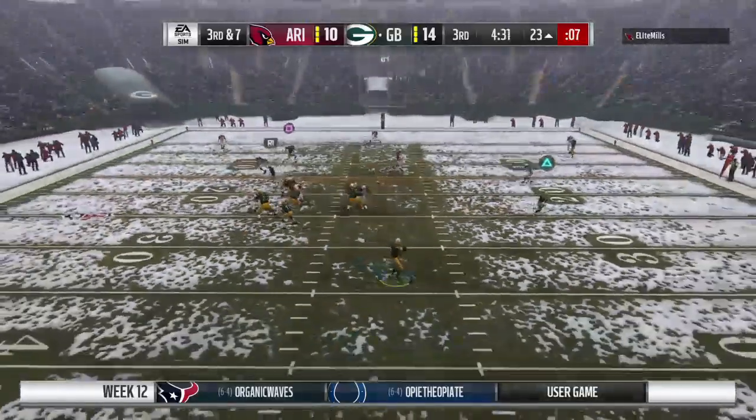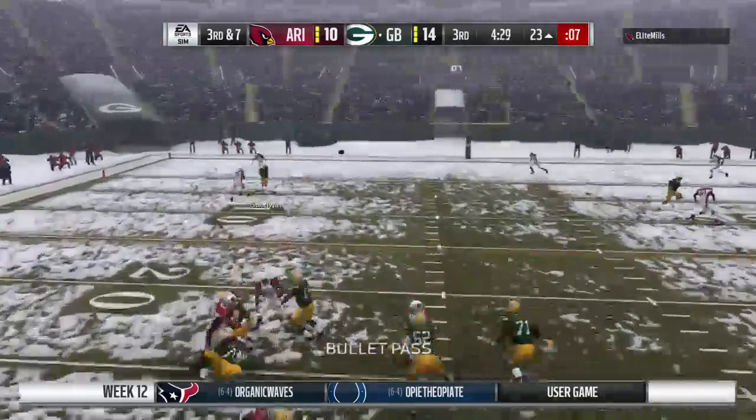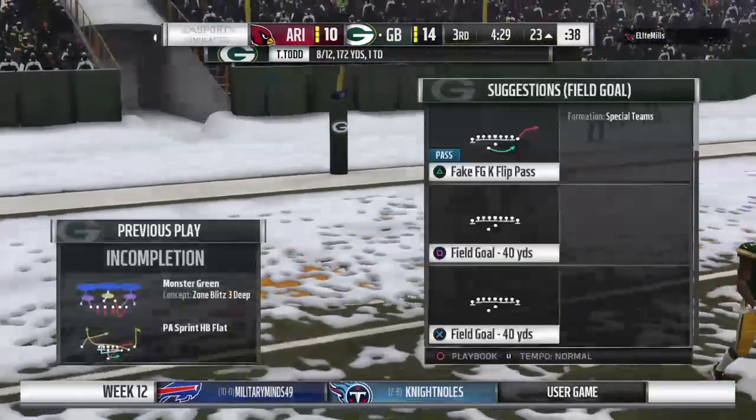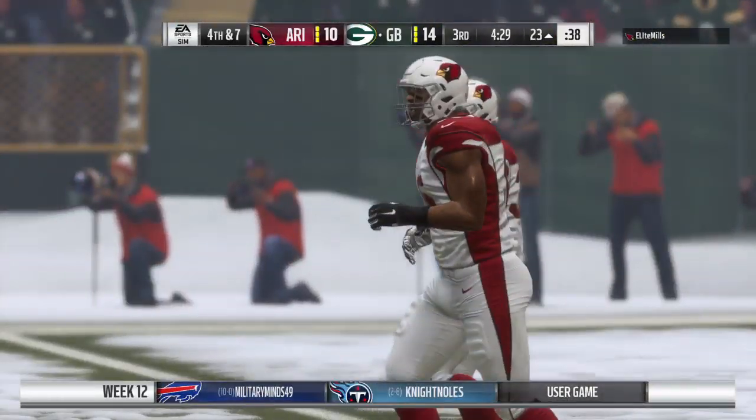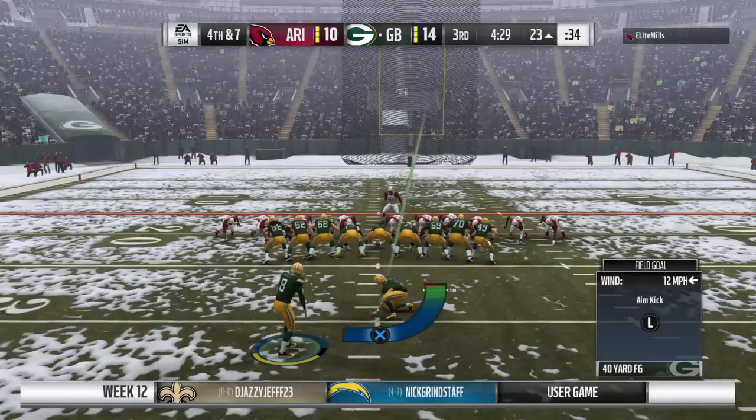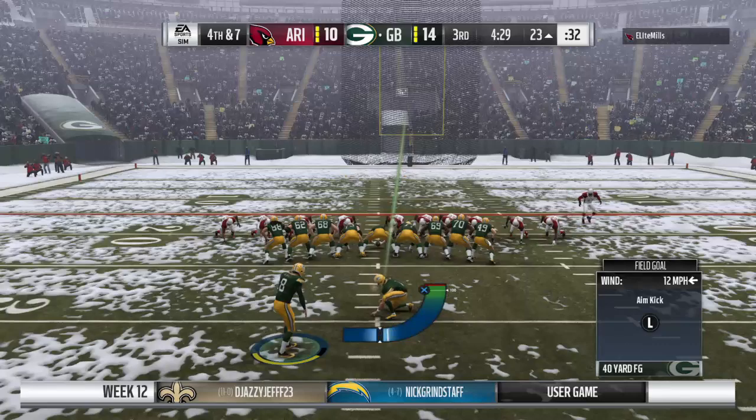Looking to throw. Todd. And this is going to be incomplete. It's always tough for the guys throwing the football when they think they've got a completion and the ball's almost there, and then someone sneaks a hand or two in and bats it away.